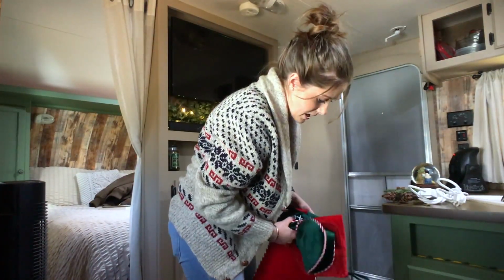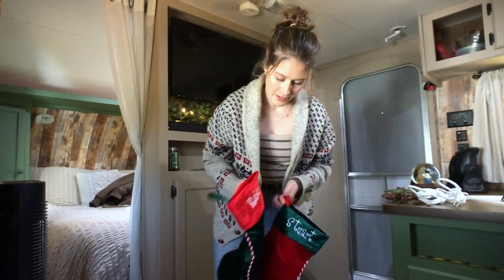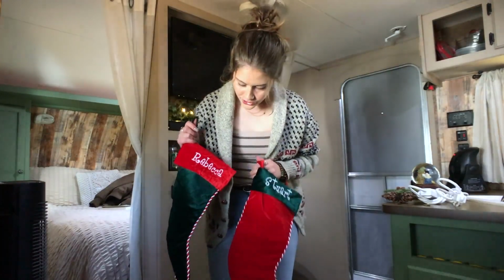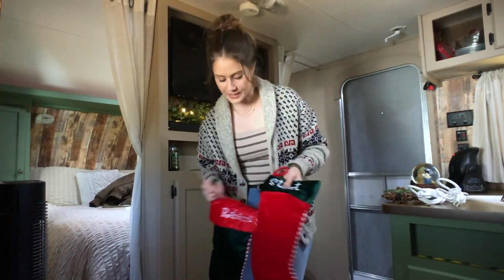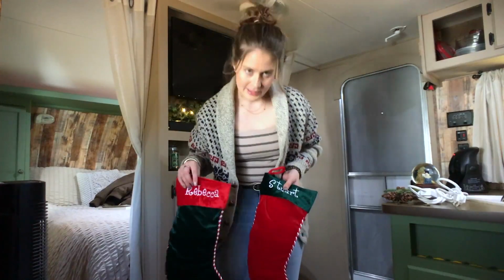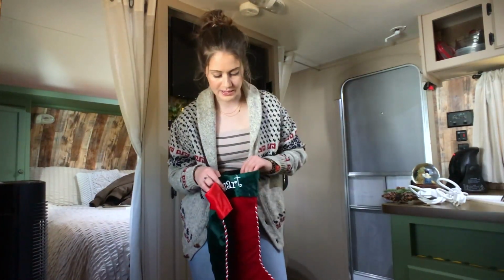Alright, last but not least, and I'm really excited about these, and I know exactly where I'm going to put them. Our stockings. So Stuart had these made for us our first Christmas together three years ago. So that was like a sign that he wasn't going anywhere. He got us stockings with our names on them. And something that we do, and we've been doing this for pretty much every Christmas since we got together.